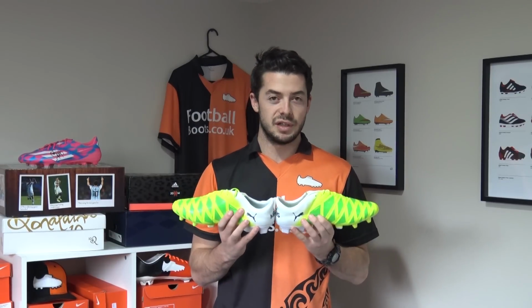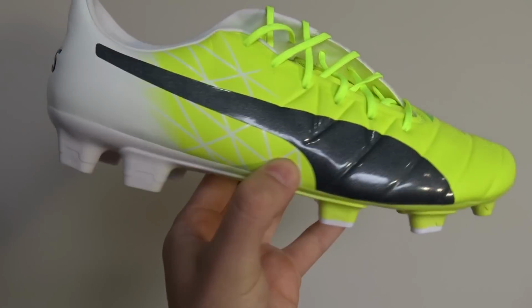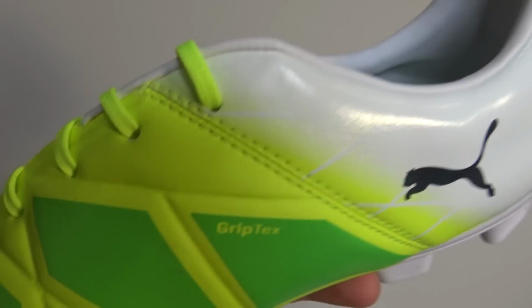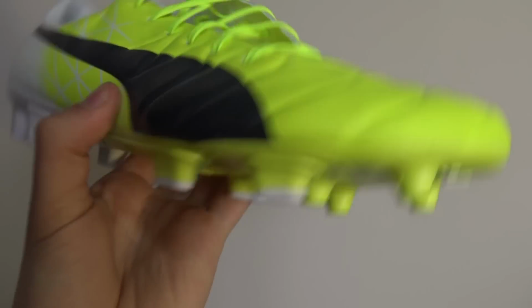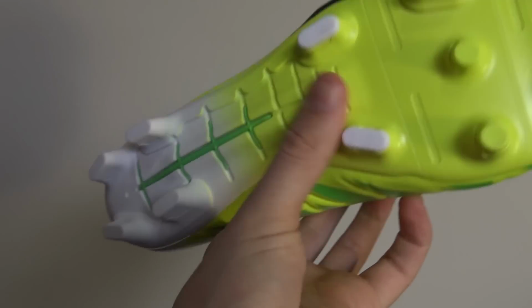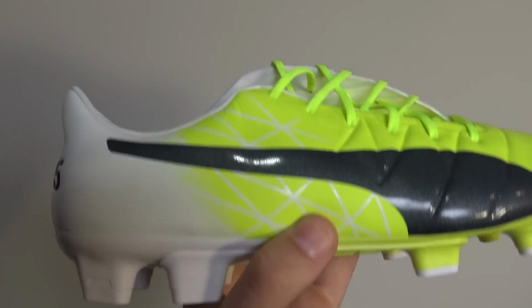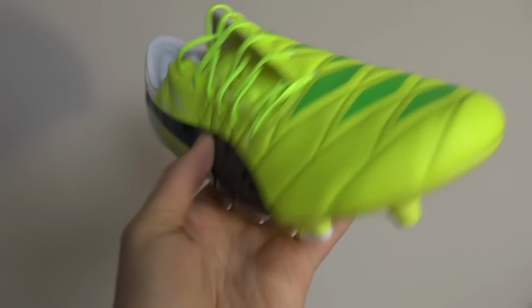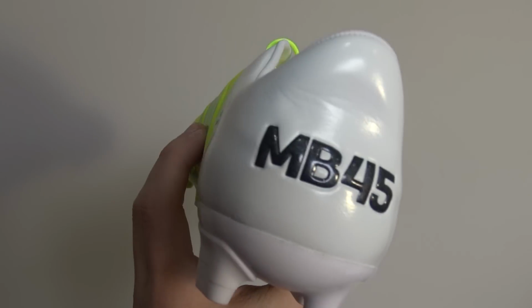These boots were launched in March 2015, if I can remember, and at the time Brendan Rodgers wasn't picking Balotelli for Liverpool and he was struggling for game time, so this boot didn't really take off. And lots of online stores have actually struggled to sell these boots. It's got MB45 on the heels there. Nice yellow, white and green design. Bit of a new geometric pattern on those AccuFoam pads there.